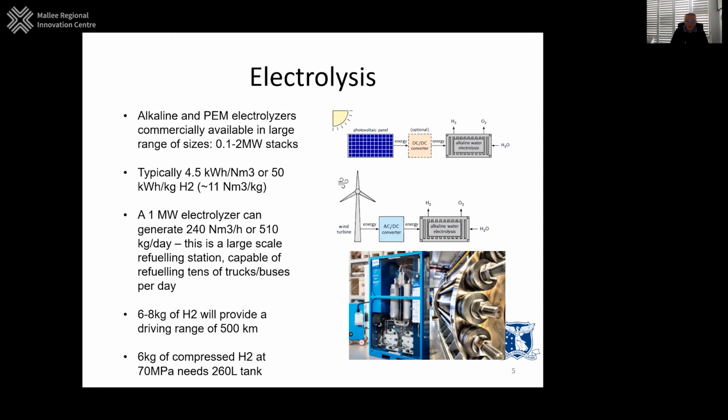Alkaline has been around for, believe it or not, more than 100 years and is made in a variety of scales. It's very mature technology, even though it's still developing. They typically make them in what they call stacks, and the stacks are anything from 100 kilowatts all the way up to 2 megawatts. So if you want more, you just stack them up, and it's sort of like the solar PV world. You just keep adding more and more stacks, and so you make more and more hydrogen.